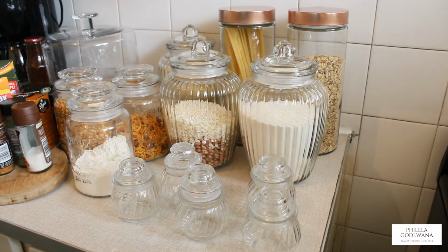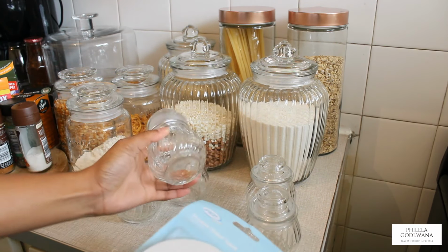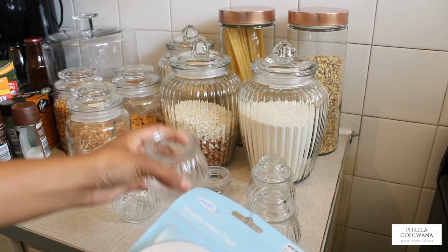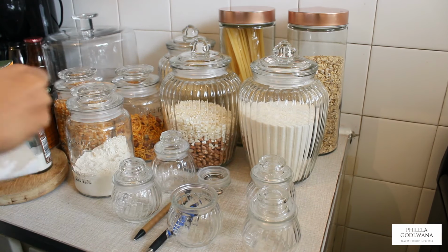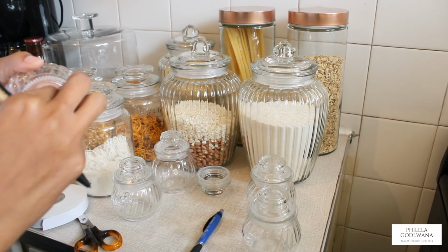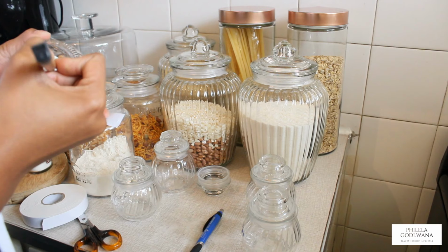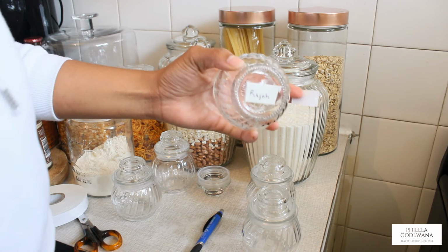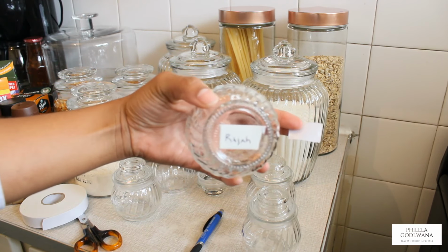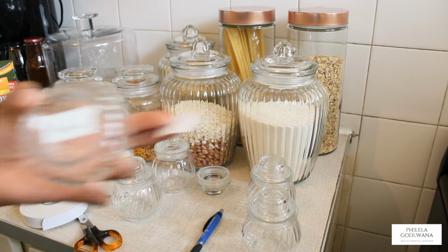So I'm just gonna put these in. So I think I have some double-sided tape and I think I'll stick it at the bottom. Oops. At the bottom of this and then label it. I'm not sure how it's gonna work, but let's try it. My handwriting is disgusting. But I think this will do for now until I find a better solution. So let's start.